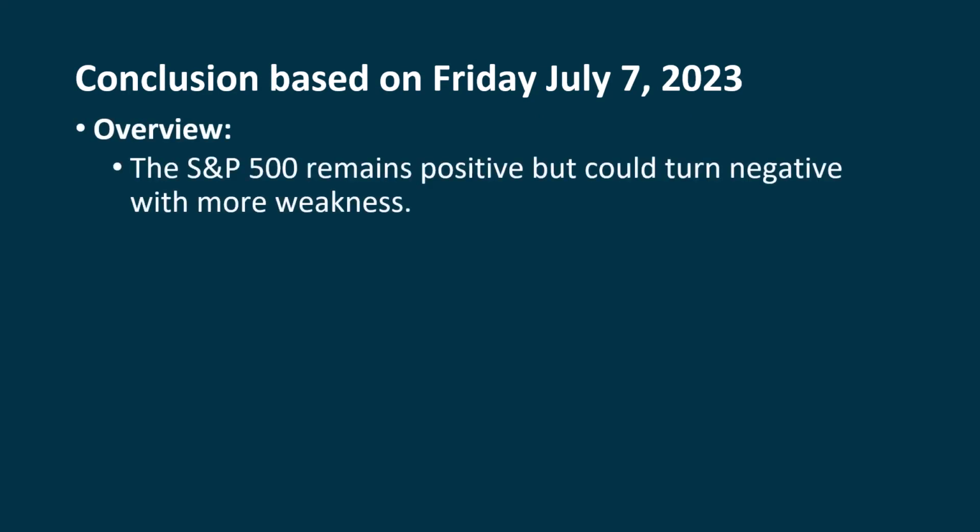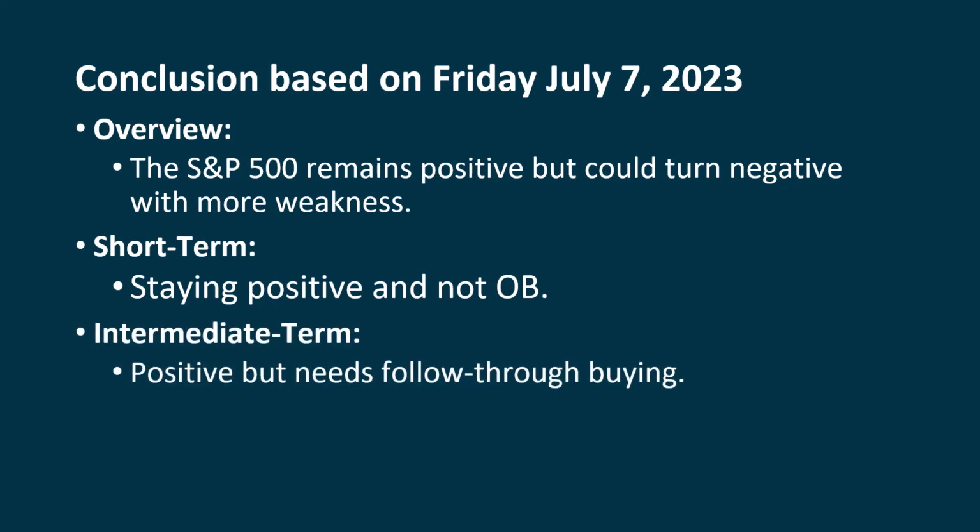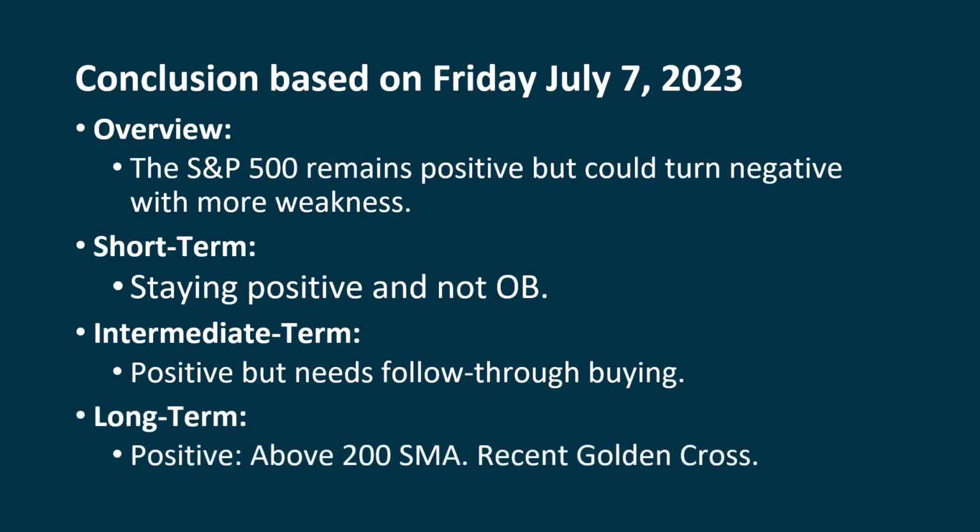So what's our conclusion? Overall, the S&P, it's still positive, but it's going to turn negative if we see more selling pressure. In the short term, we're still positive for right now and not necessarily overbought. Intermediate term, we're still positive, but we have to see some follow-through buying. And long term, we still remain positive.